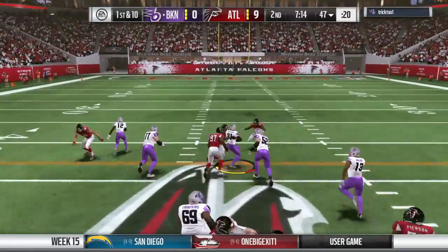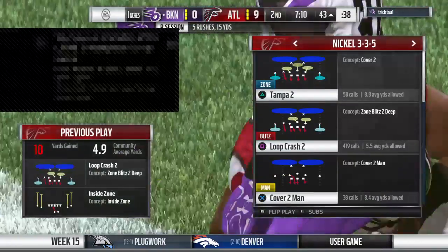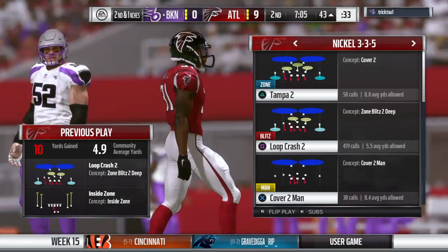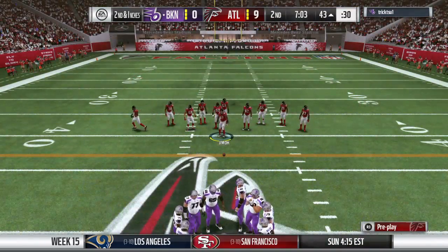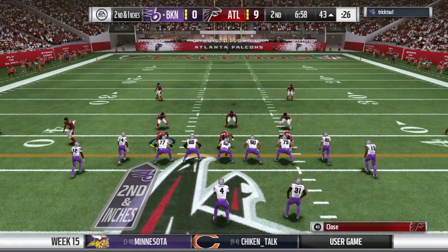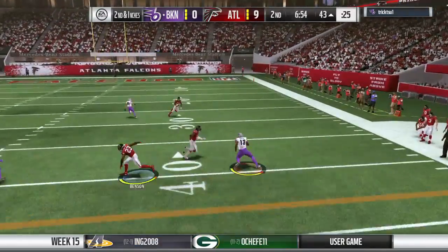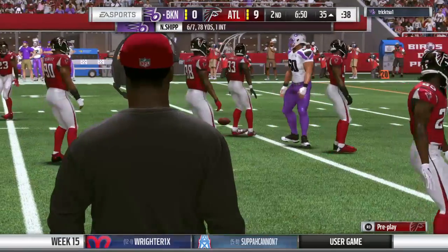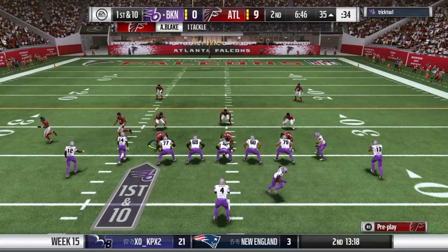They'll run it now out of the gun, and he's going to be brought down inside the 45 at the 43. It'll be a pickup of 10 yards, and that'll bring up a 2nd and just about a few inches here. Out of the gun, they'll look to throw, and he will find his man on the outside. And he'll go down here at the 35-yard line. 8 yards on the pickup there, and it moves the sticks.